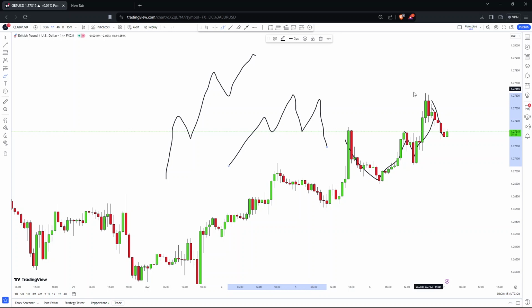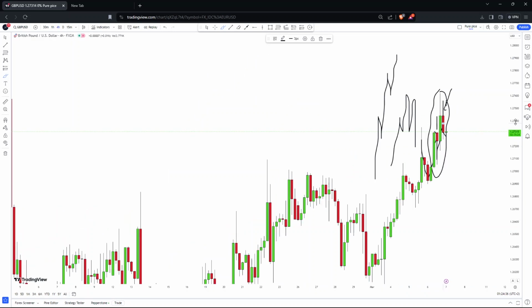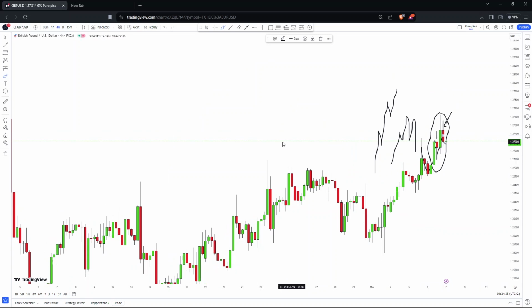And in this case, it is a sign that the buyers are getting weak. Why? Because this corrective wave is bigger than the previous one. So if a corrective wave is bigger than a previous corrective wave, it signifies that the opposite side is getting stronger. And in this area, if you go to a higher time frame, you can see that this is a very, very important area. So I'm just going to show you a bit.